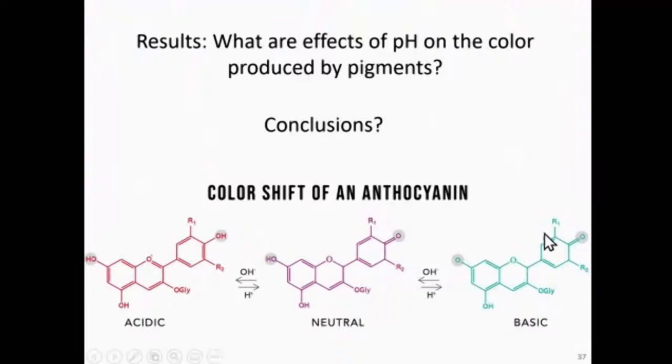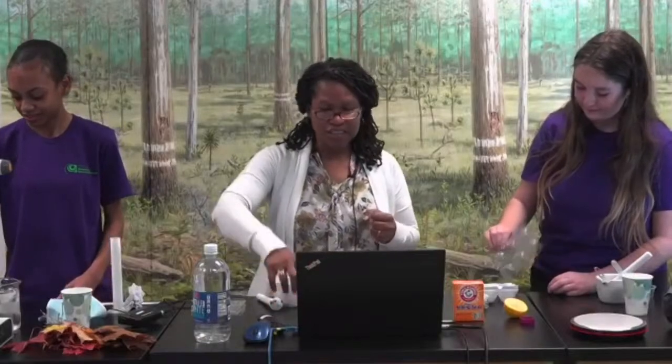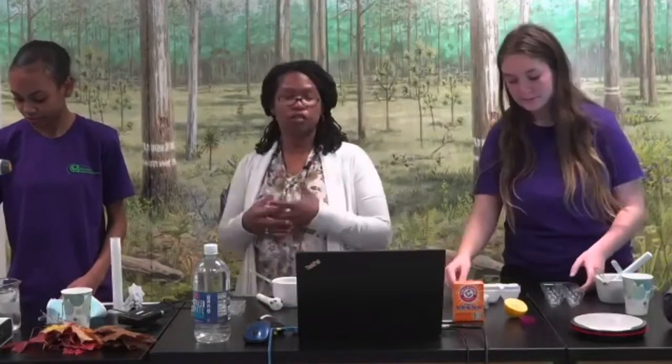In contrast, when you add a basic solution, you remove those hydrogen ions and that changes the chemical composition. So now what we see reflected back to us is more of a greenish-bluish type of color. And you can just play with this like my kids did all night long, just adding different things in.